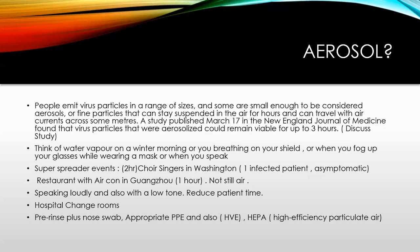And there's something called a super spreader event. There were 2 incidences. The one which they did a study on was choir singers in Washington. And there was one infected patient with COVID-19.